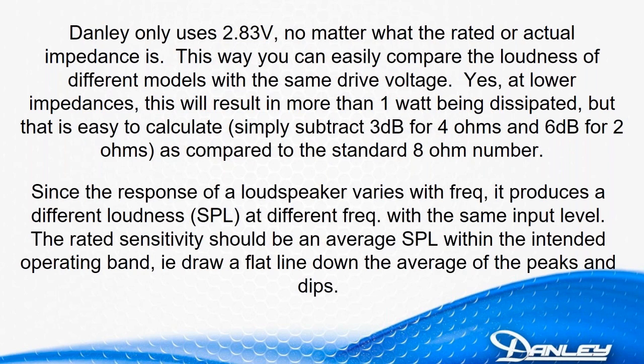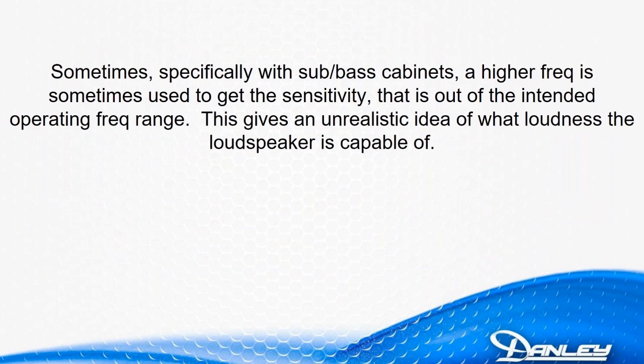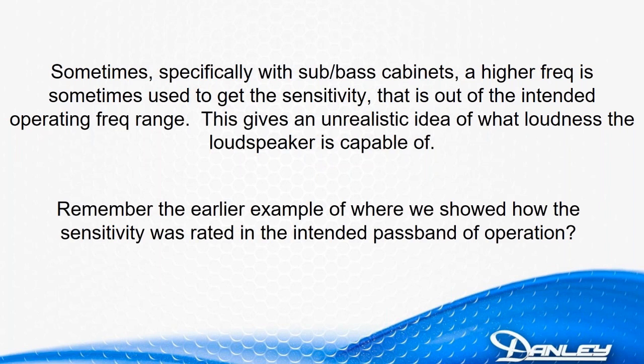Since the response of the loudspeaker varies with frequency, it produces a different SPL at different frequencies with the same input. So the rated sensitivities should be some sort of an average SPL within the intended operating band, as in draw a line around the average of the dips and peaks within the intended operating range. As we saw earlier on, like the BC 412. Sometimes with sub and bass cabinets, a higher frequency is used to get the higher sensitivity, and it's out of band. It gives an unrealistic idea of what the loudspeaker is capable of. Remember the example we showed earlier with the sensitivity that was out of the intended pass band.